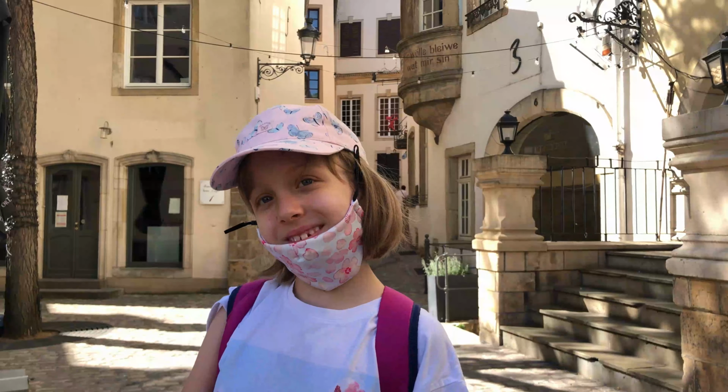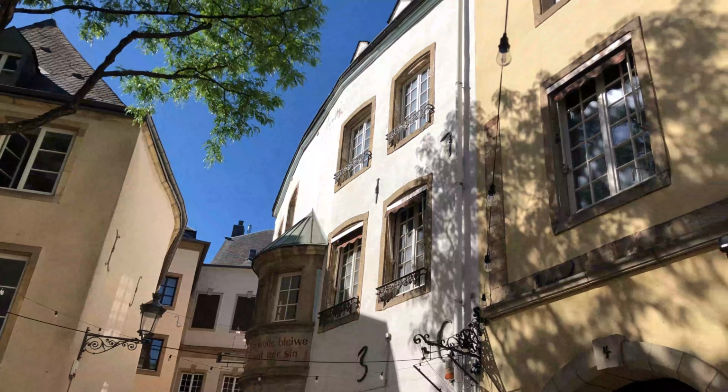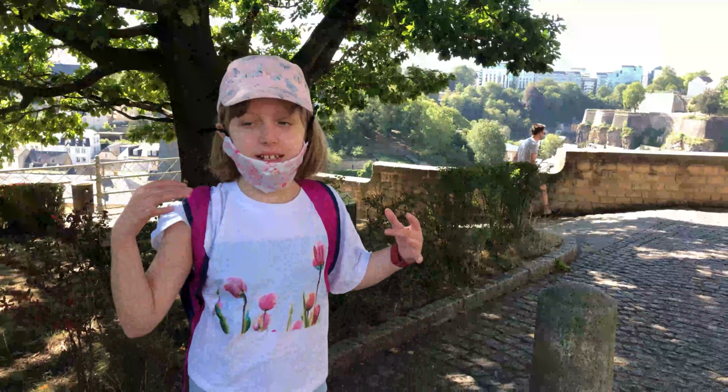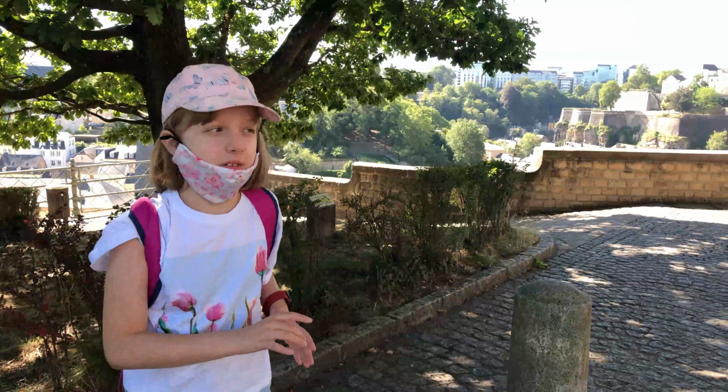This is a must-see for the tourists who want to see the bars and restaurants. This is called the Corniche, and it overlooks the valley, Luxembourg City.